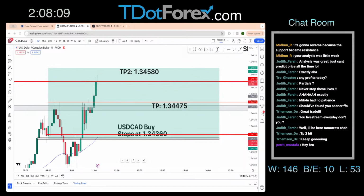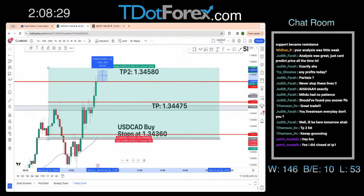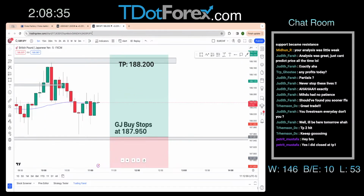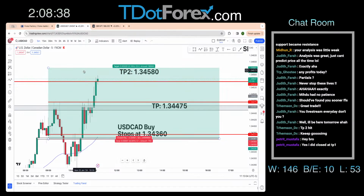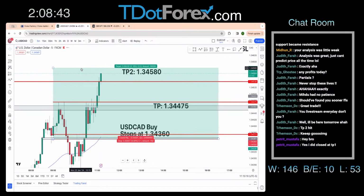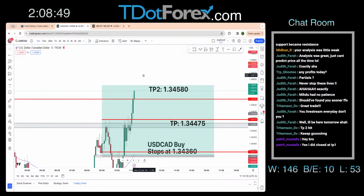Alrighty. Let's see here. So again, not much more of a push here needed. About 4 pips. There we go. And again, the 2-hour EMA is right there, guys. It's right there. It's inevitable at this point. The tap. Alrighty.